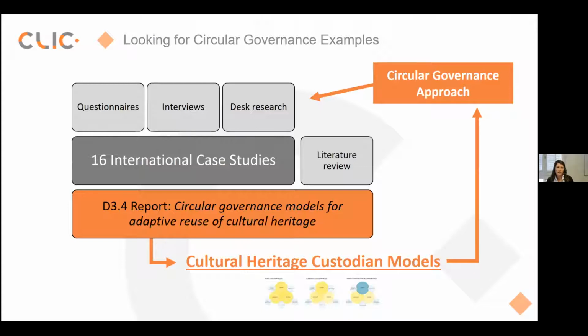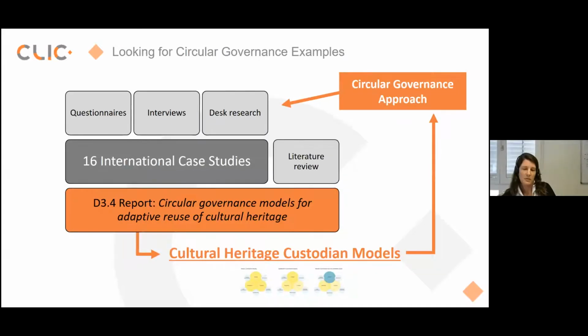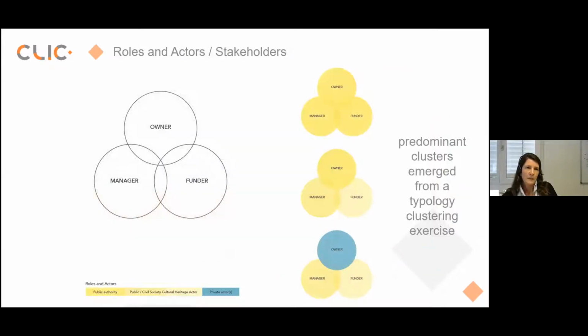And our particular cases didn't have any explicit examples of what we have defined as circular governance, but we did find patterns of what we're calling cultural heritage custodian models. And we took the best parts of these governance models and applied them to our evolving definition of circular governance. So in a sense, our research process was also circular as we learned more and more from our investigations. I'll quickly go through the models to show you what we discovered in our work.